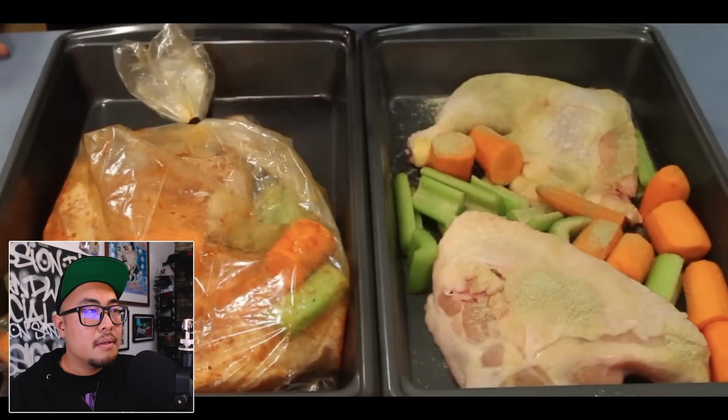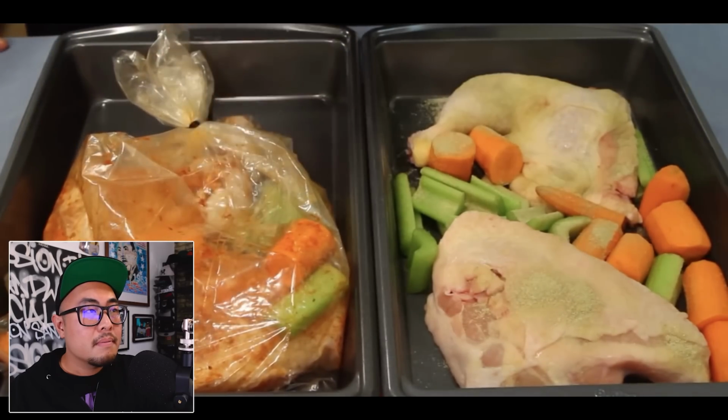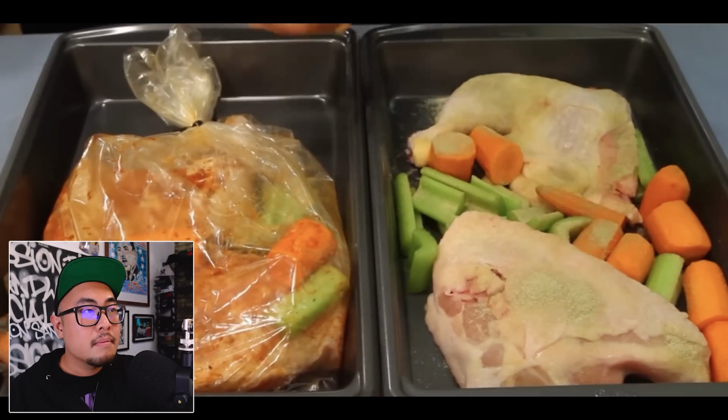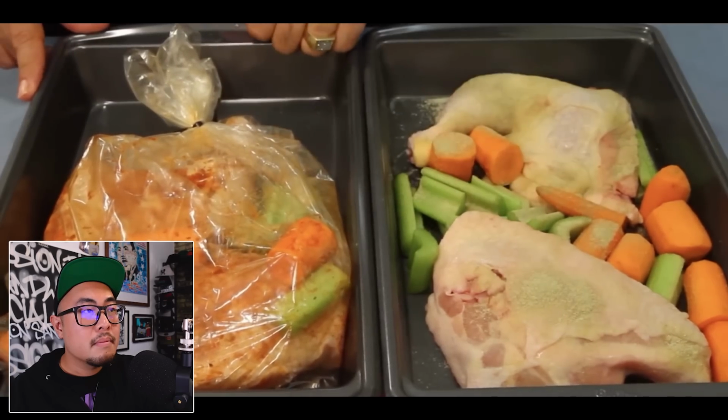Put in some onion, that'd be mirepoix right there, foundation of Western cooking. If you're just doing the chicken in the bag recipe, 350 degrees for 30 minutes, 2.5 pounds of chicken seasoned with some vegetables. I'm gonna cook a little longer because I'm putting them side by side, so it's gonna take longer to cook. Okay, shit. Wow, it is getting cooked in the bag.